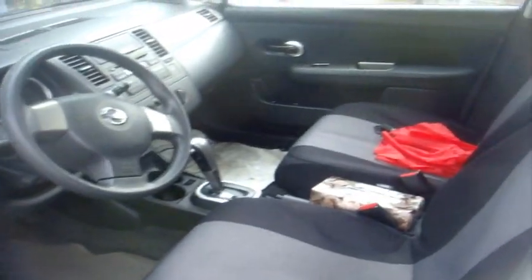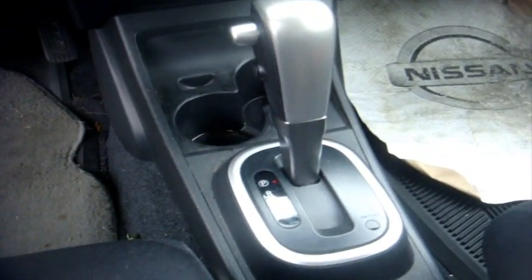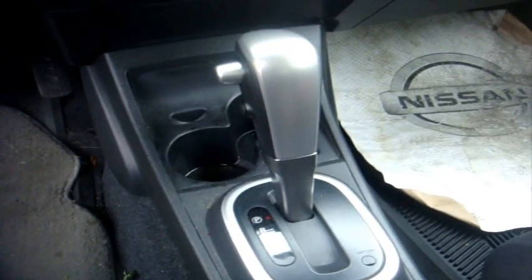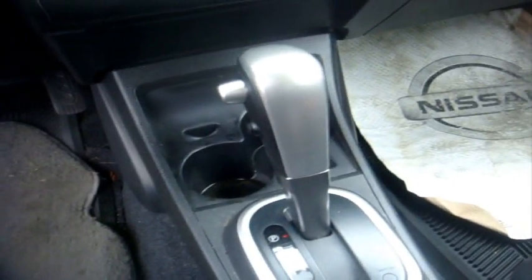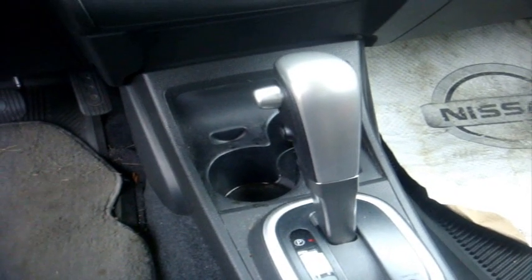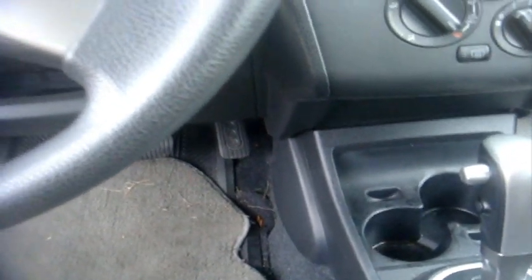And here's the interior, the driver's side really. Seat covers, of course. You got your handbrake. 4-speed automatic transmission. Kind of unusual to see on most 2012s because they either have a 5-speed or a 6-speed automatic transmission like my brother's rental car, the 2012 Chevy Malibu.